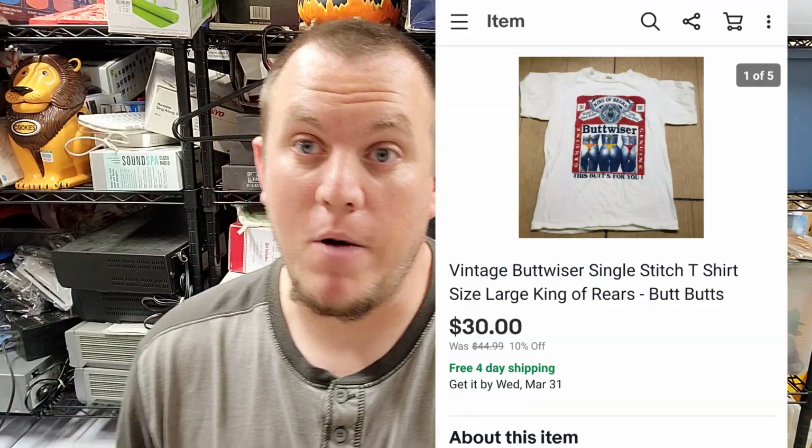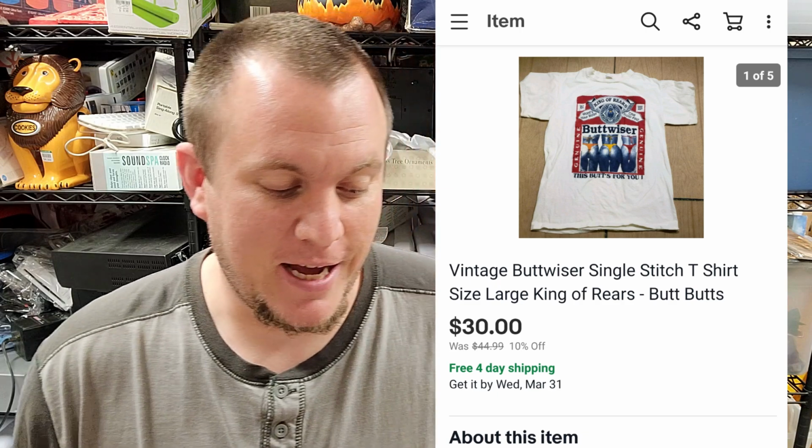Here is a t-shirt. It kind of looks like the Budweiser logo, but it's actually Buttweiser, I guess, apparently. So it's like a little knockoff, a little theme shirt or whatever. It's single stitch though. It's an older one. It sold for a best offer of 30 bucks. Got it for $1 from an estate sale. Bought a bunch of different vintage shirts from that sale. That one was $1 and we got 30 out of it.